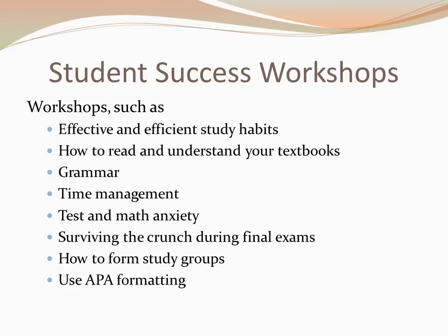Examples of topics include study skills, how to read and understand your textbooks, grammar, time management, test anxiety, and surviving midterms and finals. Learning new ways to study and be successful in college takes hard work, and attending these workshops is a great way to learn new strategies for success.